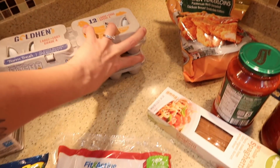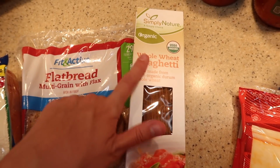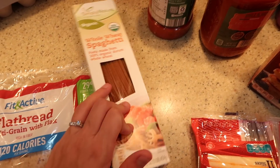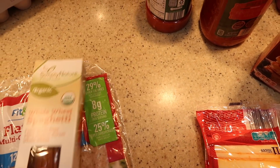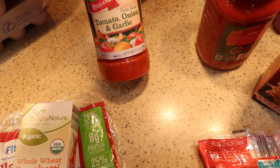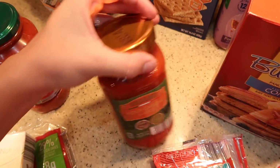We go through eggs so crazy fast in this house. And then I got some whole wheat spaghetti. William absolutely loves spaghetti. I love spaghetti. I think it's such a quick and easy meal, so I got that. For sauces, I just got a tomato, onion, garlic one, as well as a 4-cheese sauce one.